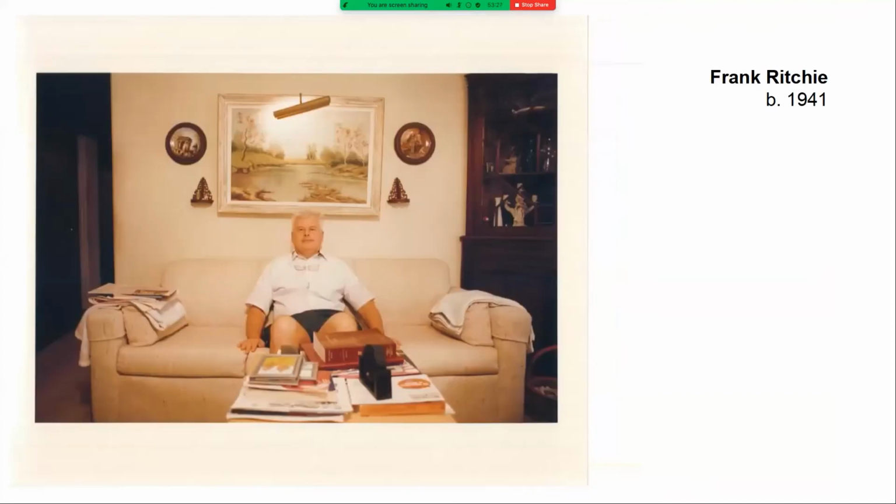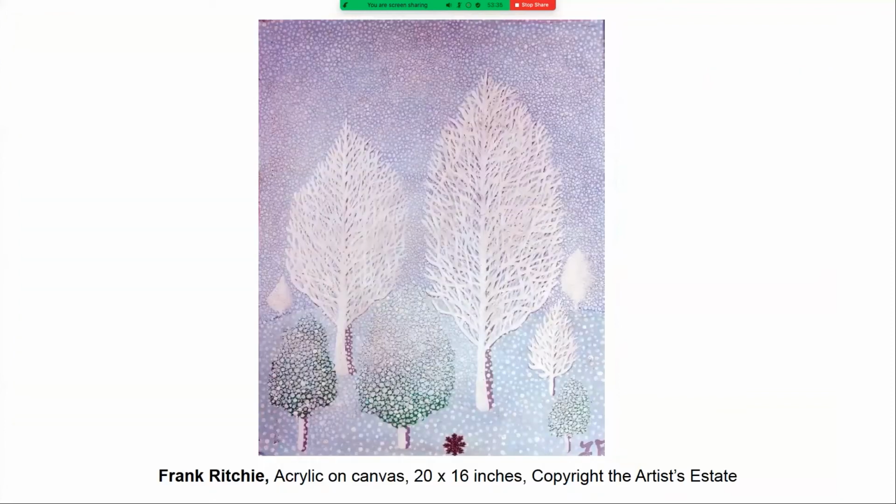Frank Ritchie lives in Ormond Beach and lived with his parents, was schizophrenic, lived in a darkened room, very pleasant man. And he would make these paintings. They're all the same. They're all, I want to say pointillism, but they weren't pointillism, although they were really just obsessiveness. And he painted exclusively snow scenes.